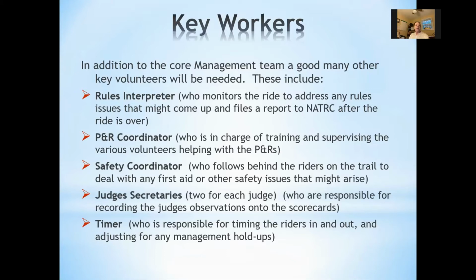The judge's secretary, and I strive to have two for each judge, is responsible for recording the judge's observations onto the scorecards. And the timer, who's responsible for timing the riders in and out and adjusting for any management holdups.